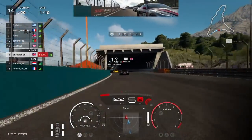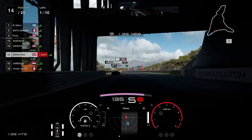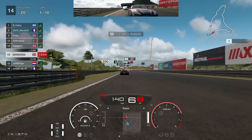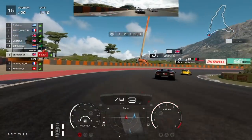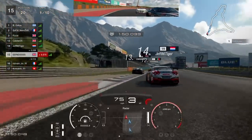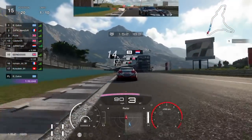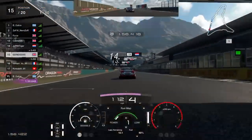The guy up in front hits the wall there, sparks everywhere. Be surprised if he doesn't have damage, and we've now got a rear view mirror full of the Dutchman, and I think it's a GTR. So he's going to go down the inside there. There's not much I can do about that one, and we're going to fall back down to 15th after a particularly eventful first lap.